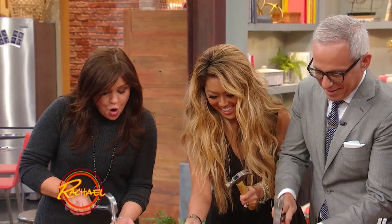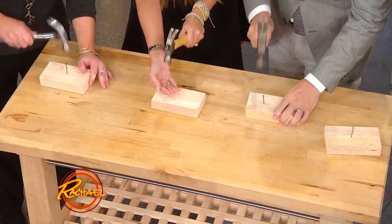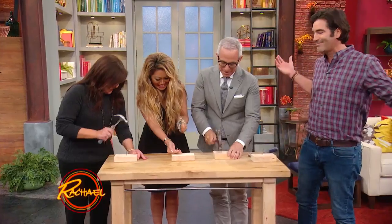So if you do miss, you're gonna hit on a part that is not a delicate piece of fruit. And then you can go to town right after that. These guys are good, they got it.